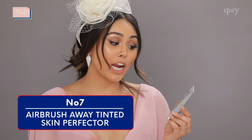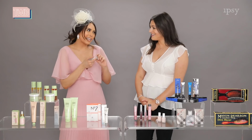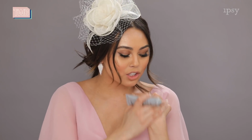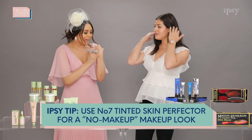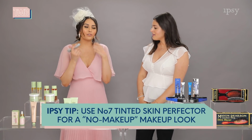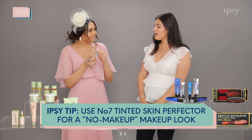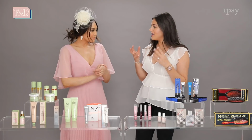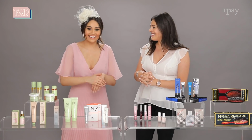This is the No7 Airbrush Away Tinted Skin Perfector. It's kind of like a tinted moisturizer. I love this. Yeah, it's really nice because you can just rub it on. It's lightweight. It does have that tint to it, so you don't feel like you're completely bare-faced outside. Absolutely. But you still get a little bit of coverage, and you still get that moisturization. Absolutely. You know, British beauty is all about showing off your natural skin and just having really beautiful skin, not covering it up too much, nothing too cakey, just super glowy, fresh skin. That is perfect for it then.